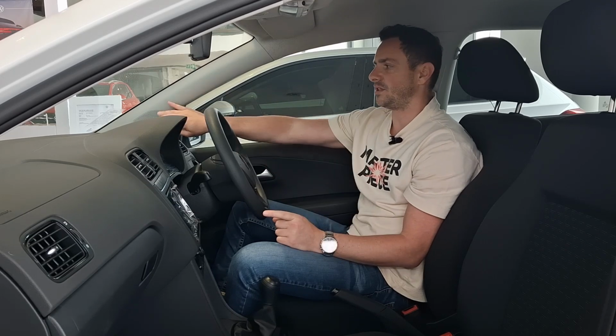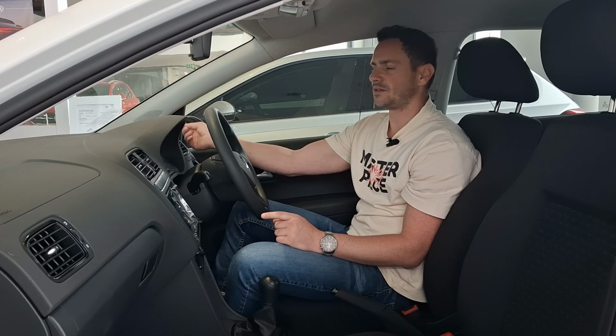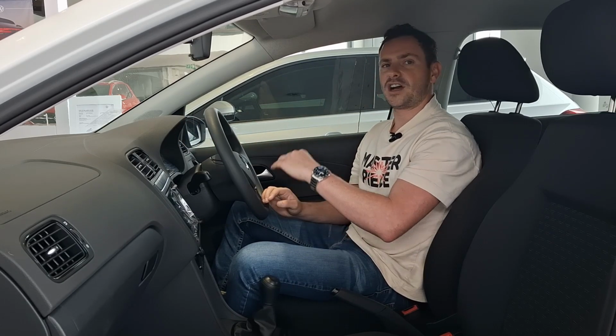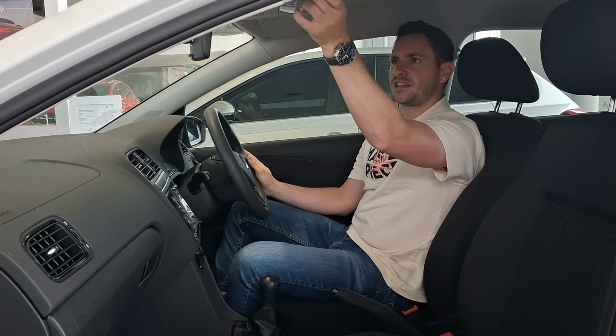Standard in your VW Polo Vivo and your Polo Vivo Life, you get 4 speakers: 2 main speakers and then 2 tweeters, which are sitting on the top here. With the normal Polo, you get your normal mirrors over here, just manual mirrors that you can maneuver on the inside. I actually love the design of that. As you go up, I think with your Style and your GT, you actually get electronic mirrors, so you can change it over here. Other than that, very, very nice.